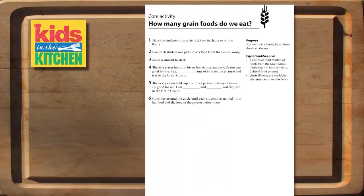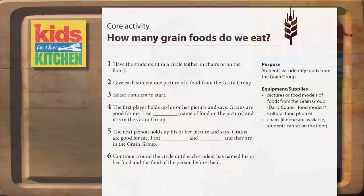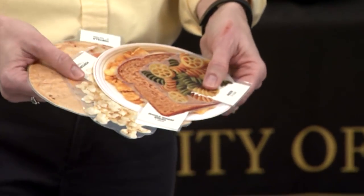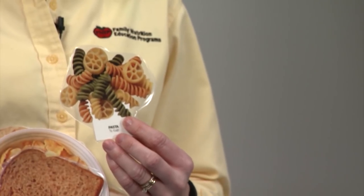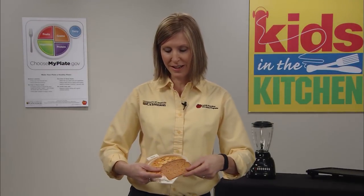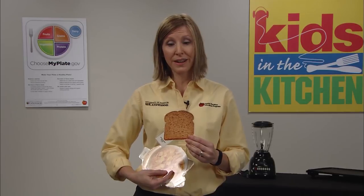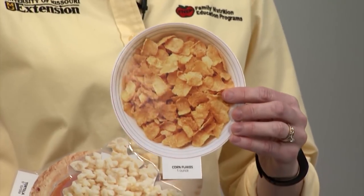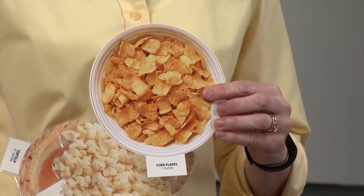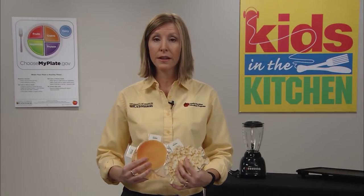One of the games that we're going to play is called How Many Grain Foods Do We Eat? And this is a great fun game that the kids like to play. Sit them in a circle, and I just use my food model cards. Pass out a card to each kid, and what you have them do is the first student will hold up their card in the circle and they'll say, I have pasta, and pasta is in the grain group. And then the next student will say, I have whole wheat bread. Whole wheat bread and pasta are in the grain group. And then the third kid says, I have cereal. Cereal and whole wheat bread and pasta are in the grain group. The idea is just to get them thinking about different foods, some that they may not have thought of, that are in the grain group.